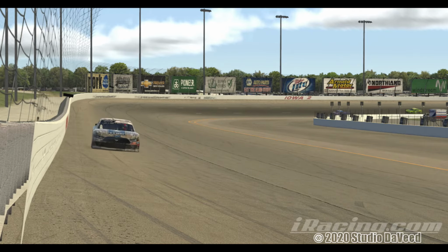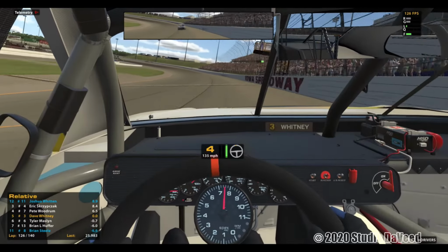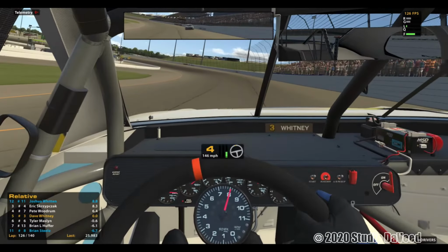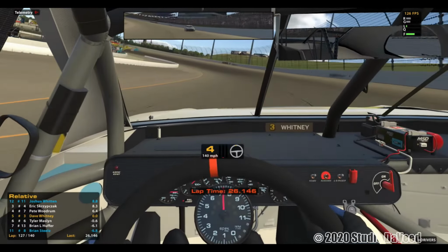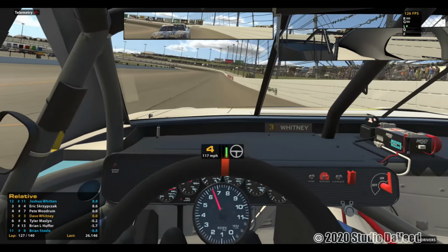126, we're working lap 126. I think I'll try to step it up just a little bit here. See if I can hold off this car behind me for just another lap or two. Now that's not going to do it. That was kind of ugly. Probably had him wondering, what the hell are you doing? Go ahead and pass me.